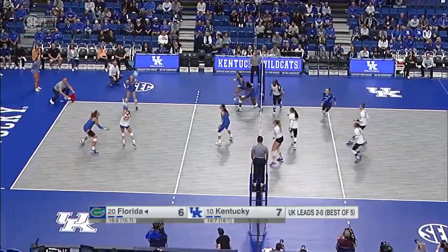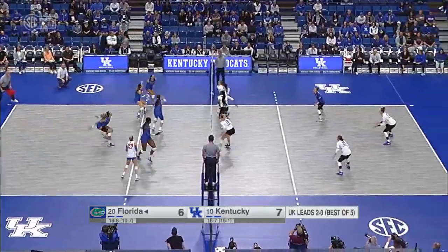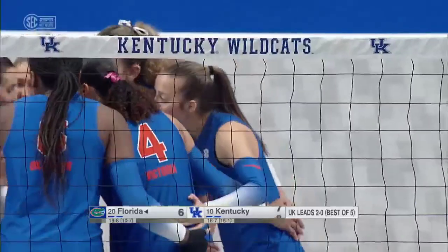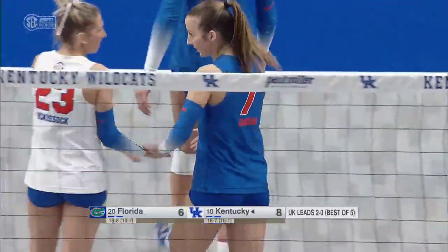Thrown backside to Teeler. Teeler just 3 kills on the day. Had some nice defensive moments for the Cats. That one a tad outside on the swing and point to the Cats.